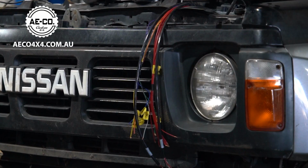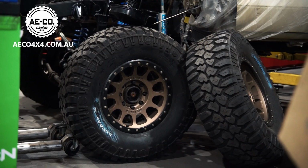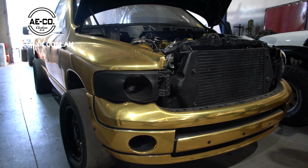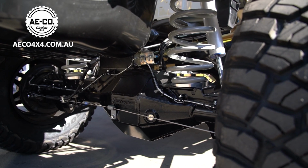AECO 4x4 can be found in Riverstone, in the northwest outskirts of Greater Sydney, where they perform all kinds of 4x4 performance upgrades, from simple diesel tunes to pre-delivery coil conversions on 70 series Land Cruisers.